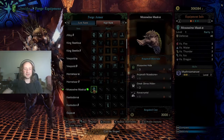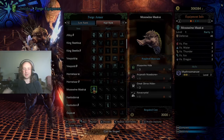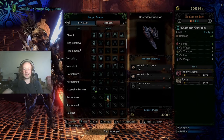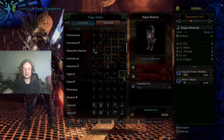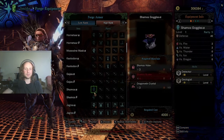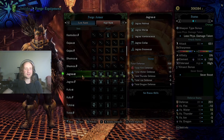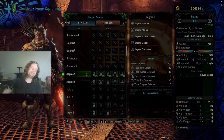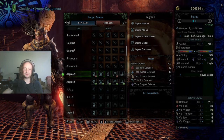So, I still don't get why these parts exist except for farming something. Mushroom Mancer to collect mushrooms, get more. Affinity sliding, focus. I don't know why these exist, so I will not bother. Don't get it. No. Wait, how does it look? Nope, definitely not. Jagras. I like Jagras.